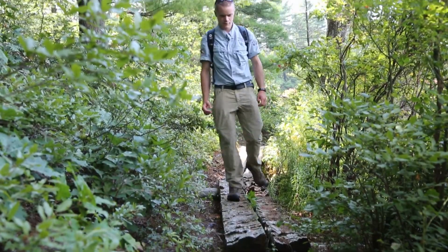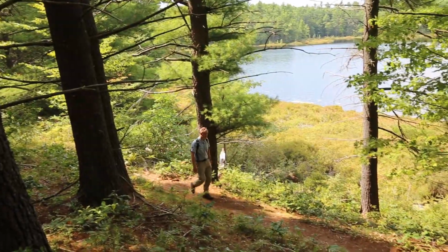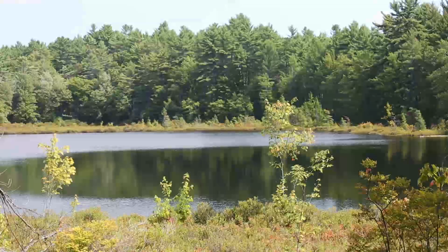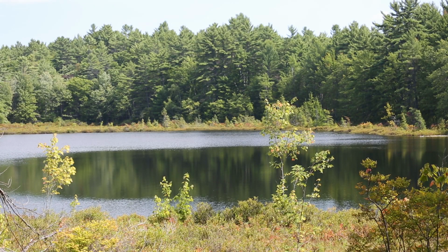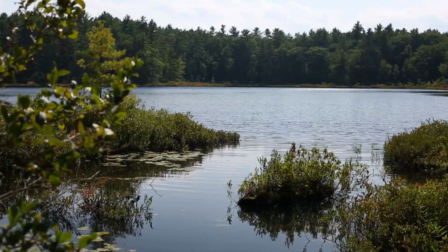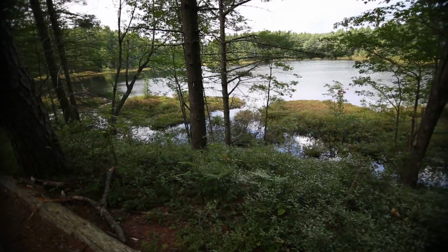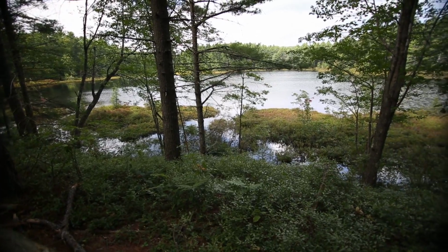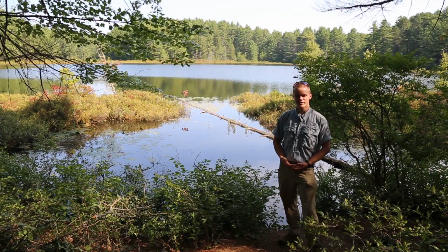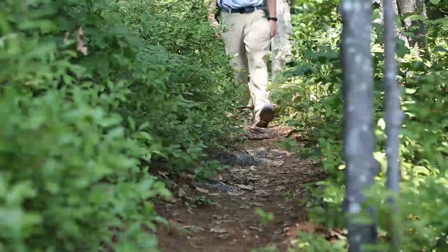And eventually when it did melt, it would leave a depression in the sand and sediment that had been left behind. These holes slowly became filled in with water over the years and left us with our kettle ponds that we see today. And because of their isolated nature and how they were formed, they form very unique ecosystems and natural communities that aren't seen many other places in the world.